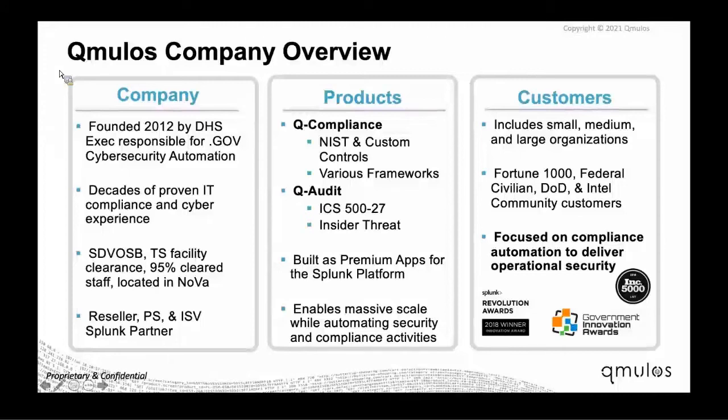But I do want to highlight real quick Qaudit, which is built on the Intel Community Standard 500-27, which basically gives you a prescriptive set of controls that you need to be monitoring against insider threats. So if you think back to the Snowden stuff from years back, that's where all that's coming from. That is actually mandated in the Intel community, and it's used as the gold standard throughout the rest of government and on the commercial side for monitoring insider threats, that ICS 500-27. So I wanted to highlight that there.